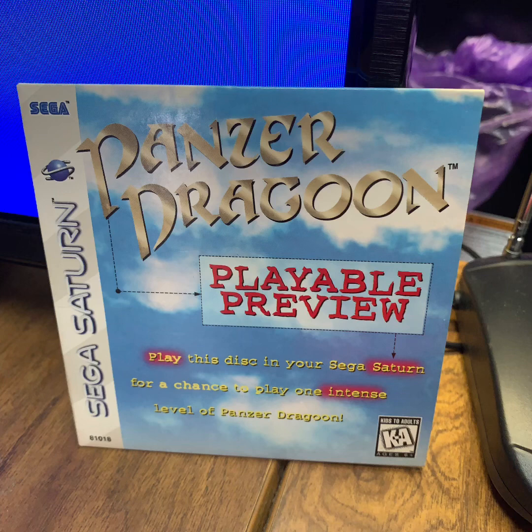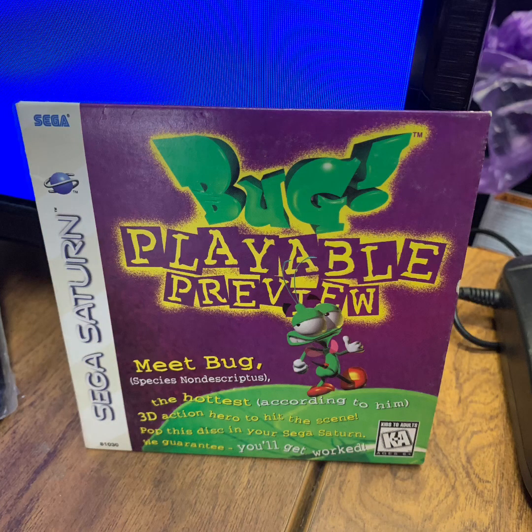I can't really remember much about the Sega Saturn. I was really young when this came out, so I don't know if these were free or if you had to pay for them, but I got a $5 trade on this one, so this one went to the personal collection. This next one is also a demo disc, also what they call a playable preview.